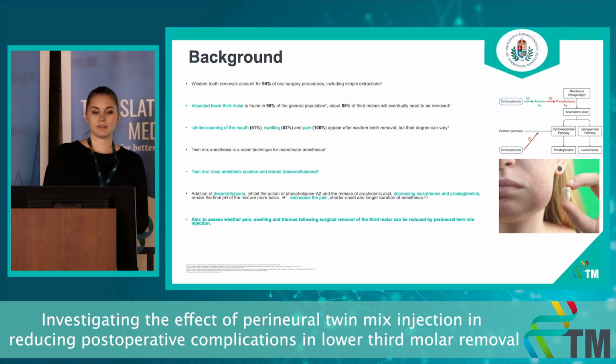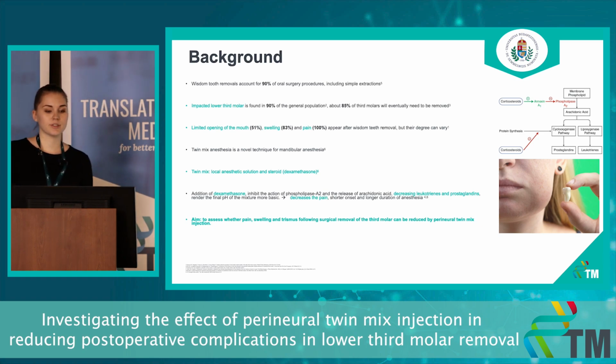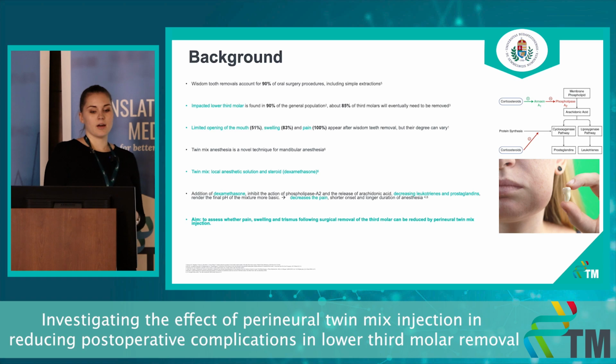Why is it important? Well, I'd like to present some interesting data to demonstrate the importance of this topic. Wisdom tooth removals account for 90% of oral surgery procedures, including simple extractions, and impacted lower third molar is found in 90% of the general population, and about 85% of the third molar will eventually need to be removed. And after this surgery, in the first 7 days, patients have trismus, swelling and pain, but their degree, of course, can vary. So my question is, how can we reduce these symptoms?